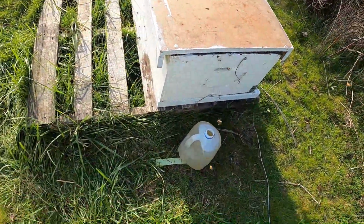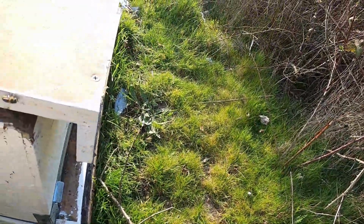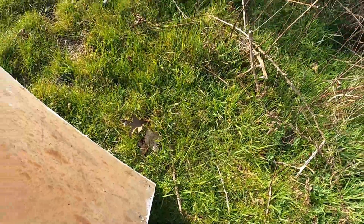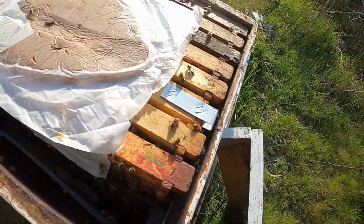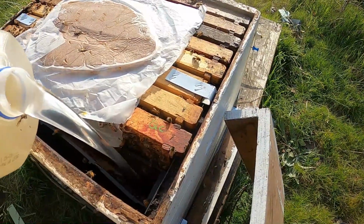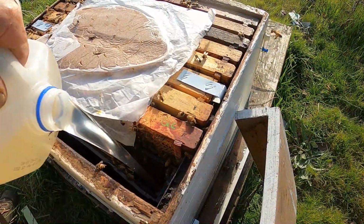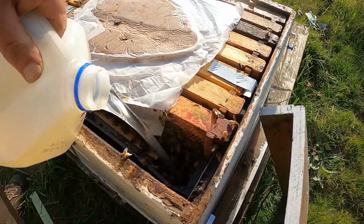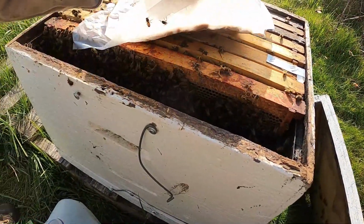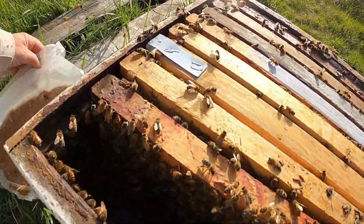So this is our cell builder. We'll go in here and see how things look. And get them some more food. They've drank most of their syrup, which is good, that's what I want them doing. Drink it up. They're working on the patty a little bit, not too much.